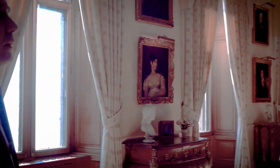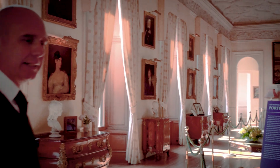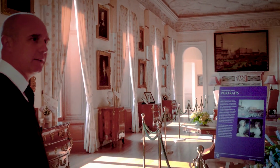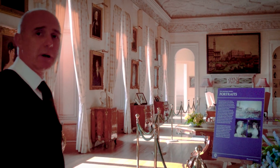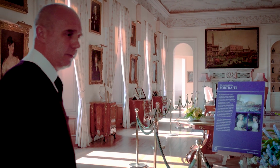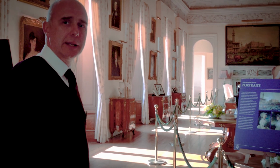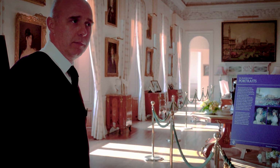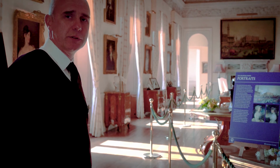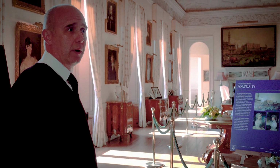So this used to be a boys' school. It was a boys' school from 1965 to 1972. The castle was used as a public boys' school. What happened was, when the 5th Duke of Sutherland died in 1963, the family decided that it wasn't possible for them to live here. So they opened the building up as a boys' school.